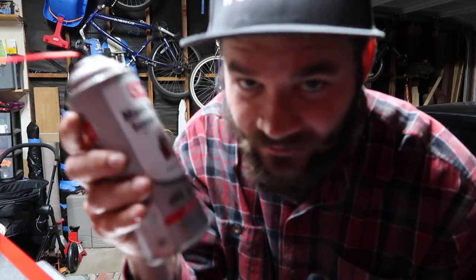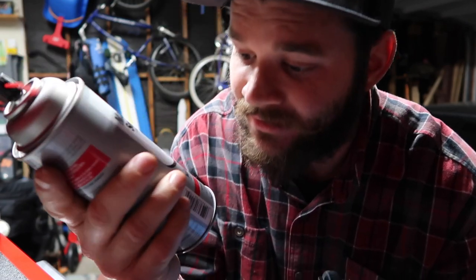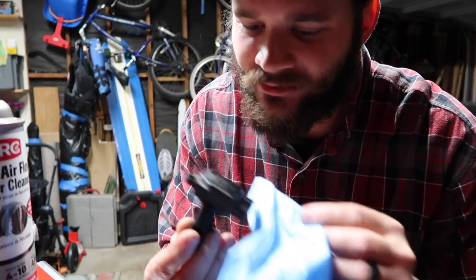This stuff is formulated for mass airflow sensors, so I don't think you can risk messing anything up. Well, at least I hope you can't. I'd be the one to do it. So we just gave it a nice squirt here, and we're gonna let it dry thoroughly.